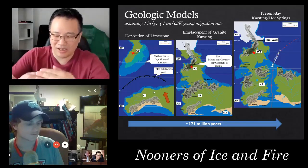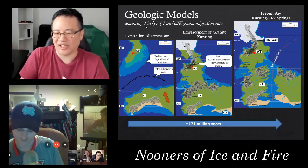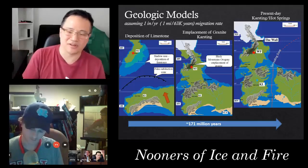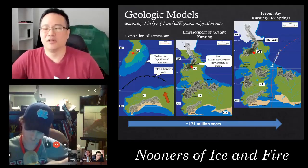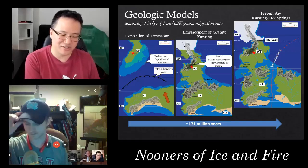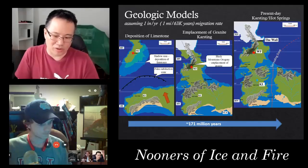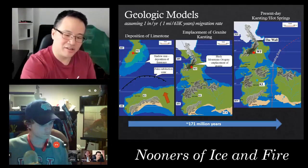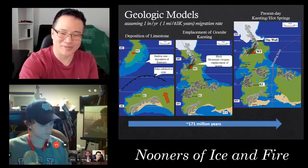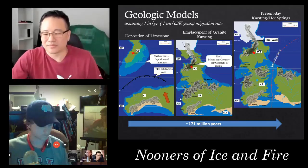So in terms of how fast they're moving, present day plates move roughly 1 to 2 inches per year. I don't know whether the rates were the same back then, but say they were. What that means is that it moves about a mile every 63,000 years. We do the math. We know that the distance from the old Winterfell, where we were depositing limestones, to the present day location of Winterfell was 2,700 miles. You basically multiply 63,000 times 2,700 miles, and that'll give you the time it takes, and that's what you get here.